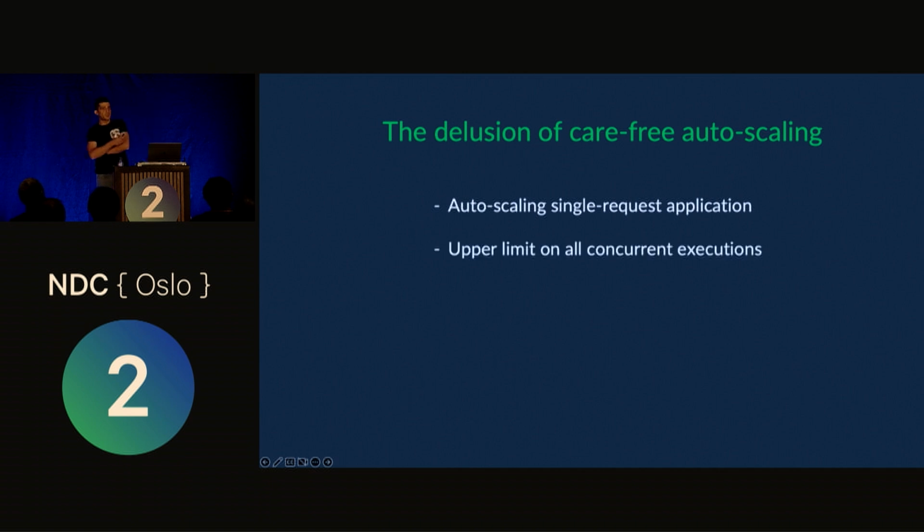You have an upper limit on the number of concurrent lambdas in any region. Sometimes you can increase that if you ask for more, but at one point there's always a limit and you can't get more. So you can't just run as many lambdas as you want. And you have the penalty for the initialization fees. So always keep that in mind when you work with lambdas.